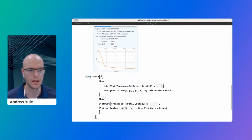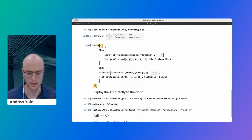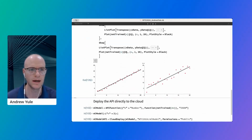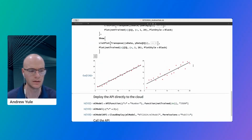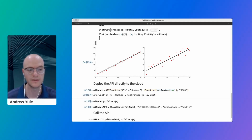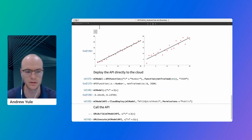I'll go ahead and stop it there, but I can run that model locally, so it's running this neural network that I've created. Just like we did with the simple trivial example above, I can take that model exactly as it is, this neural network, and deploy that to the cloud. First, I can call it locally in the same way. I'll get back this array, and then I can deploy that entire neural network to the cloud.